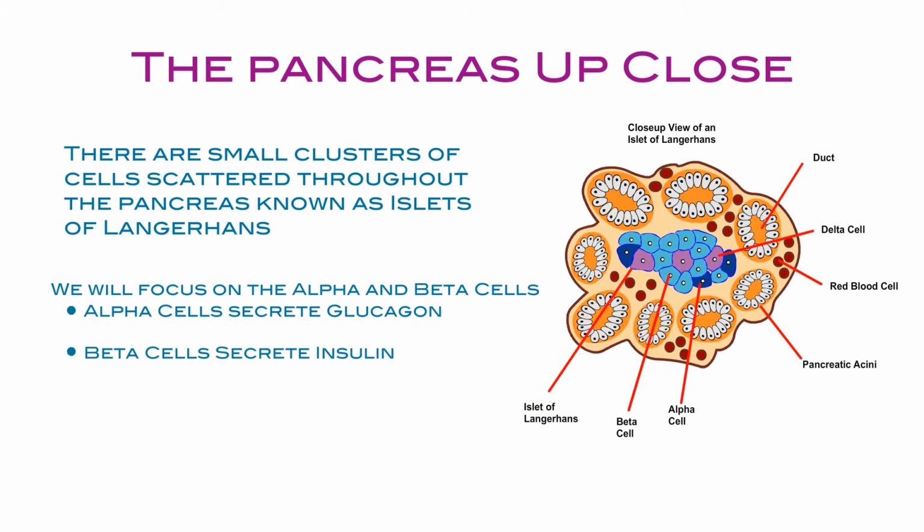There are small clusters of cells scattered throughout the pancreas, known as islets of Langerhans. We will focus on the alpha and beta cells. Alpha cells secrete glucagon. This hormone tells the liver to release glycogen, or stored glucose. I like to remember glucagon as saying "it is on," because it rhymes.